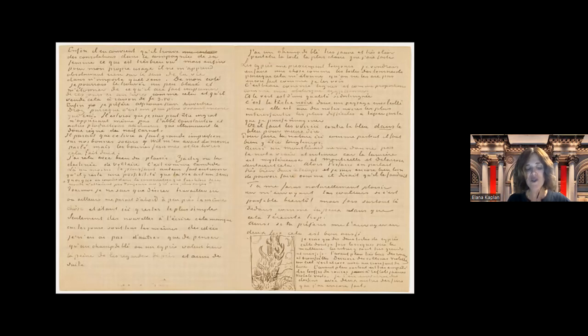"Naturally, it will please me if you send me the colors soon if it's possible, but above all, do what you can without exhausting yourself too much." So again, he's asking for the colors. "And if you prefer to send me it in batches, that's okay too, however you can send it." Then he talks a little bit about books that his sister has sent him, and he talks about those books a little. And then he goes on to say about the cypresses he's working on.